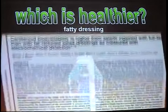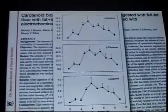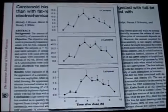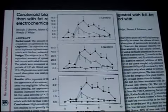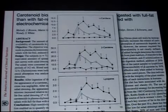There are many fat-soluble nutrients in salads such that the bioavailability is higher with salads ingested with full-fat dressing. Check it out. These are graphs of the nutrients absorbed into your bloodstream over 10 hours after you eat a big salad. Huge spike in nutrient absorption, but this is for an oil-based dressing. The open circles are for reduced fat dressing and these black triangles at the bottom, fat-free dressing. Fat-free salad: 0, zilch, nada. Why did you even eat the salad in the first place? The nutrition, instead of going into your bloodstream, went into the sewer stream.